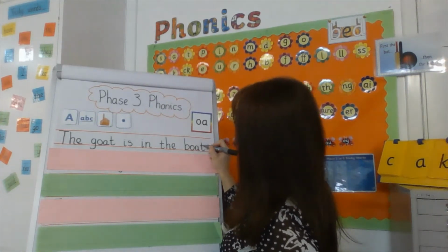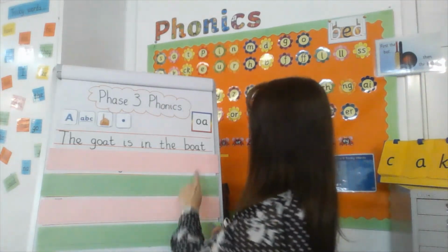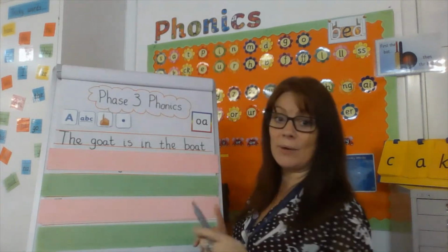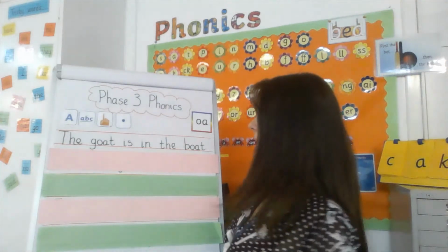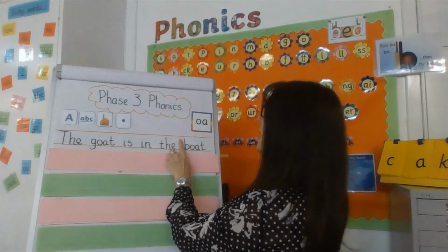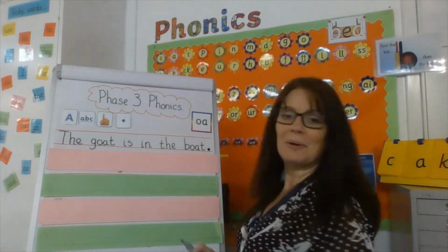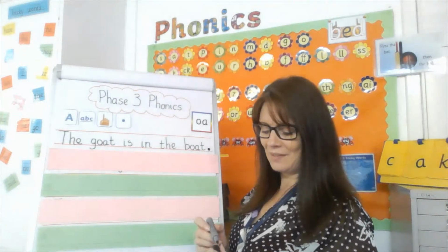Boat. I've written my sentence. What do I need to do next? I need to check it. Have I got a capital letter? Yes. Is my writing on the line? Yes. There's only one letter that isn't, and that's allowed because it's a descender. It drops below the line. Have I got finger spaces? I have beautiful finger spaces between every word. Have I got a full stop? No, I forgot my full stop. There we go.